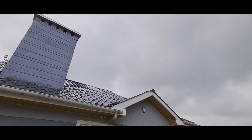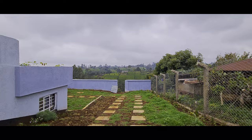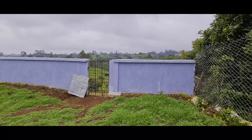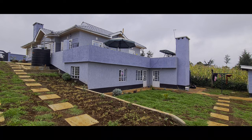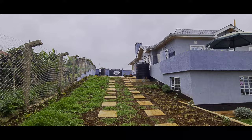Also, if you want to enjoy a rural area, a quiet place, this is what we're supposed to be getting, because you can see the neighbor here. Look at that. And then there is a roundabout area there, and then this is the house itself. The house is this one. There is a guest quarter there, for the one who will be taking care of you. And then the main house is the one being shown now.